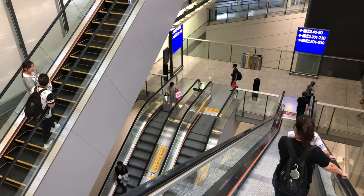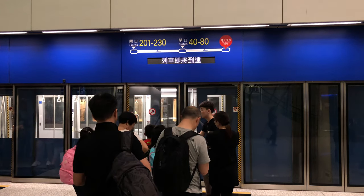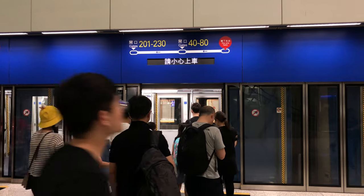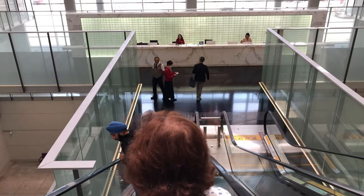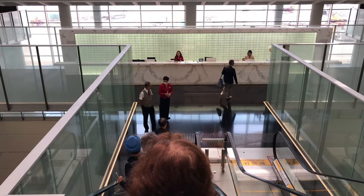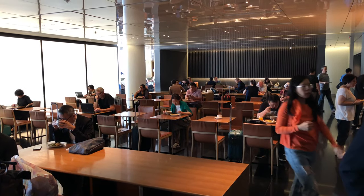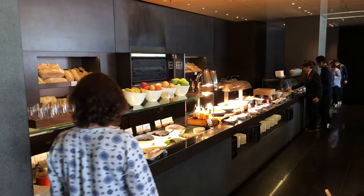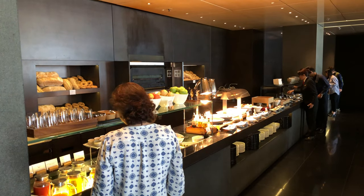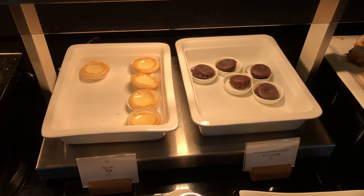I usually walk instead of taking the trains within Hong Kong Airport, but I don't have much time today for chilling and relaxing, so I'm taking the train. Once you get off the train, you'll see the entrance for The Bridge, which is usually quite unique and beautiful. Because it's so conveniently located, it's also very crowded inside. This is the buffet area with a great variety of Western and Asian delicacies. My favorite thing in this lounge is those egg tarts.